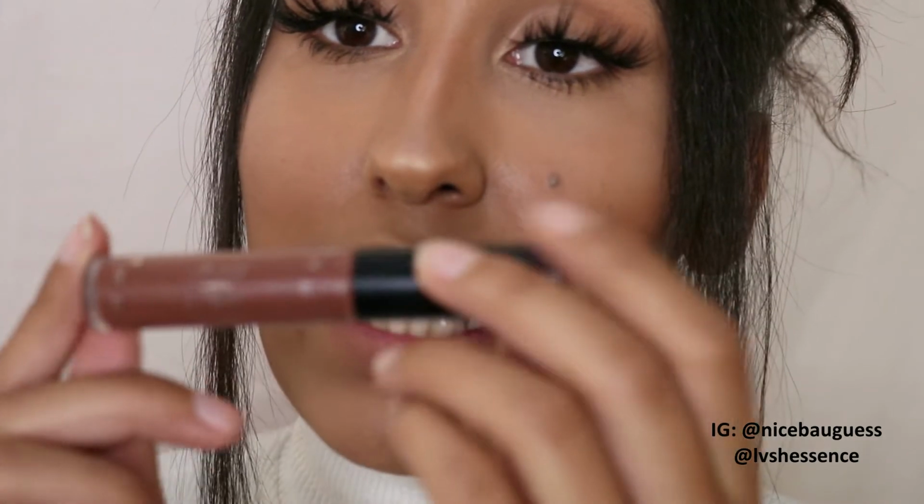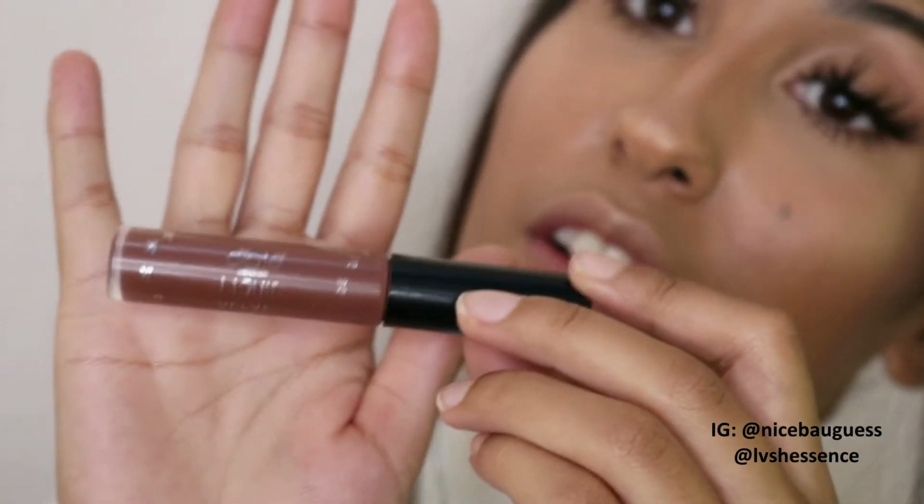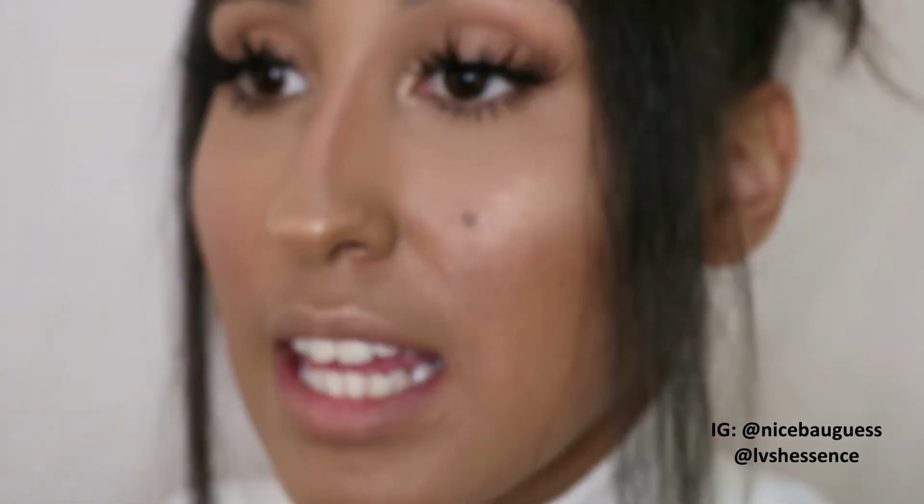Either one works. To show you how I achieved the look on my Instagram pic, I'm going to start with this Ciate London liquid velvet in the color Days. This is the darker color that I'm going to be lining around my lips. Like I said, you want to overline your lips just a little sprinkle, a little smudge.